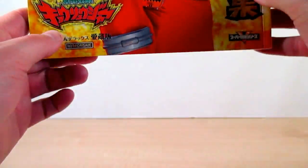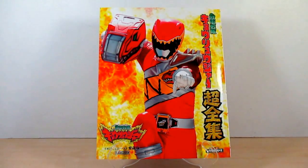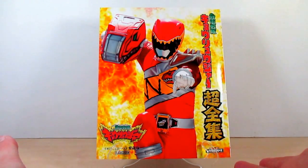And so let's go ahead and conclude. Well, friends, my final thoughts on this book. I absolutely love this book. And I am definitely happy to have this book in my collection because I'm a die-hard Kyoryuger fan. This is, like I said, my third favorite Sentai. You can't go wrong. But, if you are a die-hard Kyoryuger fan, go pick this up.